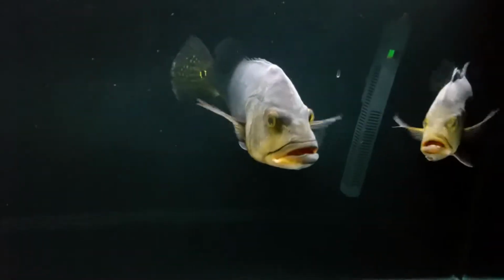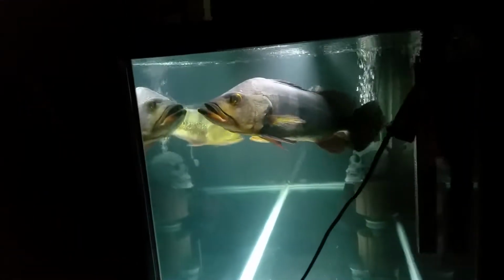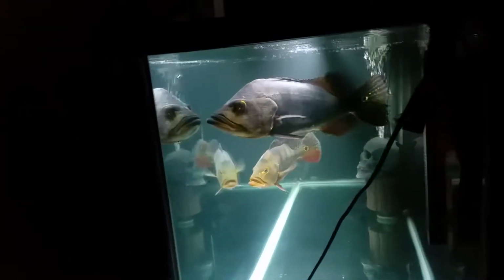He just doesn't look good, and he doesn't have the biggest appetite in the world, and is not super aggressive like he's been known to be. So we'll see. Hopefully we can get him through it. We'll see here.